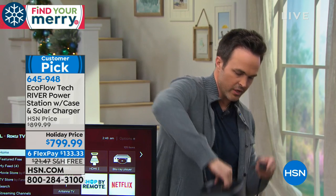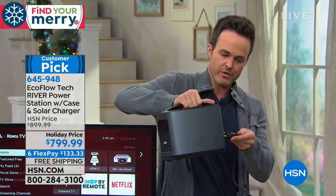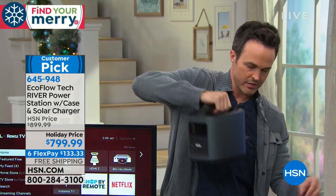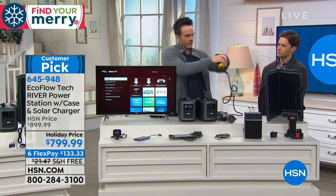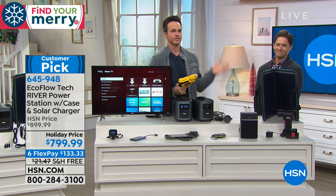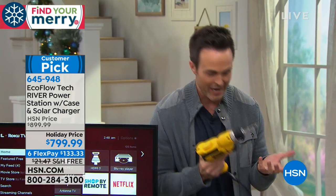So what I'm going to do is plug this into the back of my River just to give you an example of how much power. You can see that TV there is on. Our TV is on and running. But let's go ahead and turn on the saw. I mean, come on. It's going to run your table saws. It's going to run your power tools.